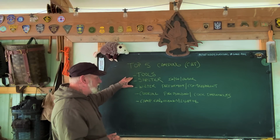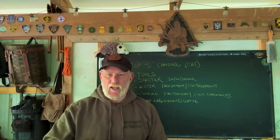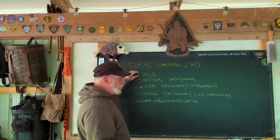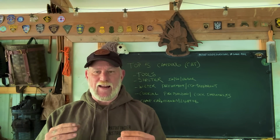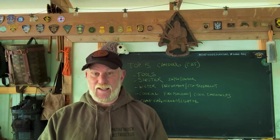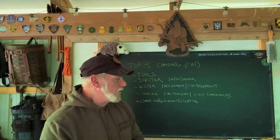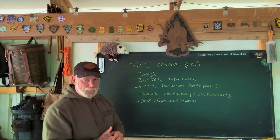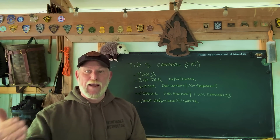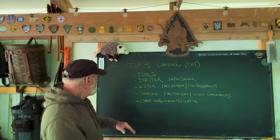So the first one is obviously tools, right? Just like in a survival scenario, just like if we're backpacking, just like if we're putting a bug out bag together, we are thinking about tools, because tools allow us to build other things that we may not have within that kit and also to repair things that may be within that kit if they get damaged or broken. So tools are going to be our number one. How extravagant you get with that is up to you. We're going to talk through some basics here in a few minutes.